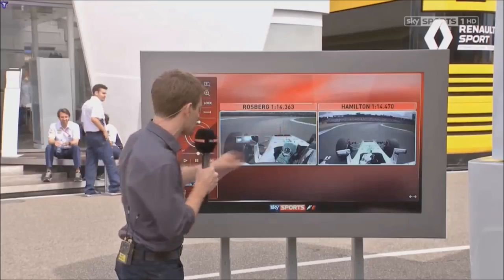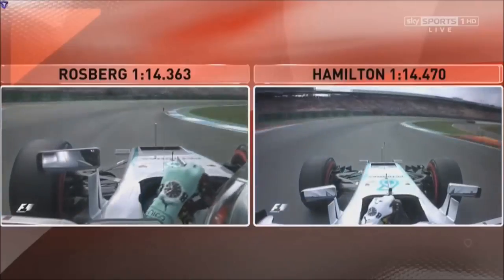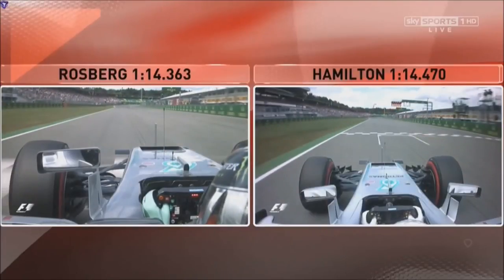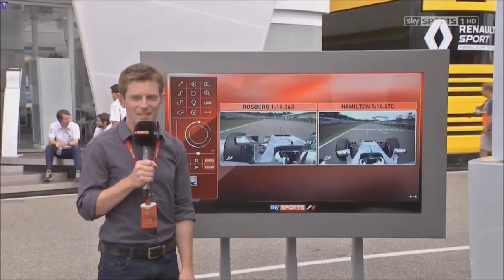So you can see the gap's just come down a bit, and he's working on it all the way through that final corner. And both drivers getting on the power again. Pretty similar line around the exit there. And that is what just under a tenth of a second looks like between the two. So I expect the fight will continue for tomorrow.